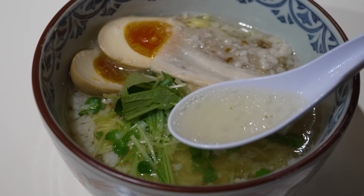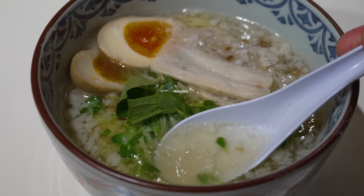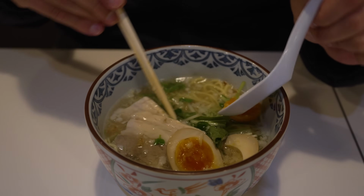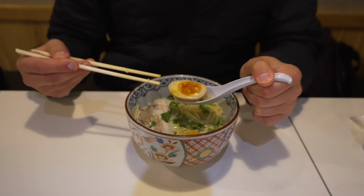Definitely seafood-based broth, and a little bit salty, but not as salty as the shoyu ramen. Somewhere in between the tonkotsu and the shoyu. Very clean flavor, the light flavor. Let's try some of these noodles. These noodles look a little bit thinner too. Perfect firmness, always cooked perfectly well here in Japan. Yum. Let's try an egg, little runny yolk in the middle there.